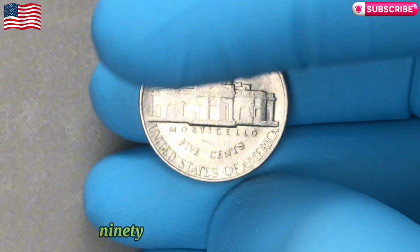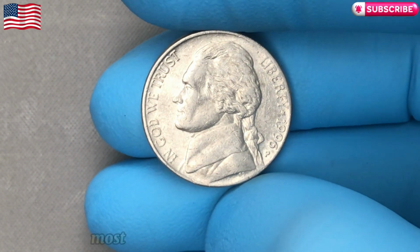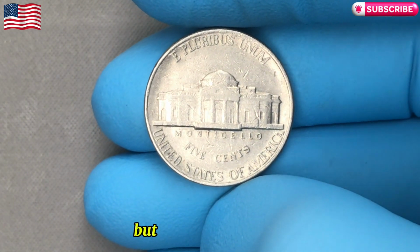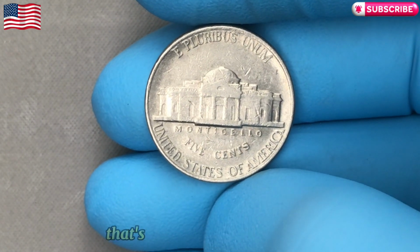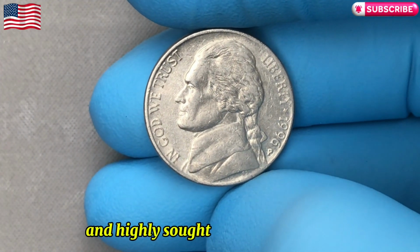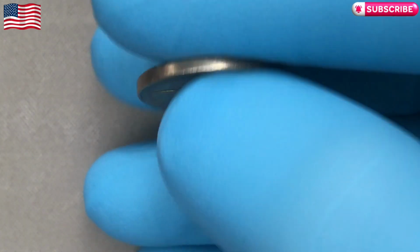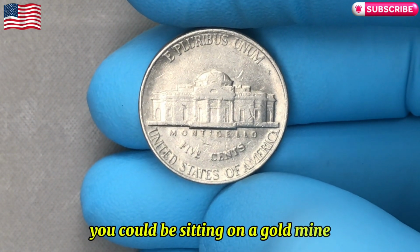Now, let's talk about rarity. While millions of 1996 nickels were produced, what really matters is the condition of the coin. Most of these coins were circulated and have seen years of wear and tear, scratches, dings, discoloration. But finding a 1996 nickel in pristine, uncirculated condition? That's where the real value lies. Coins that are kept in mint condition are rare and highly sought after by collectors. The better the condition, the more valuable the coin. So, if you happen to have a 1996 nickel that looks as fresh as the day it was minted, you could be sitting on a gold mine.